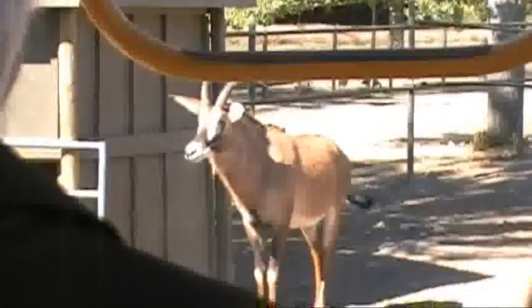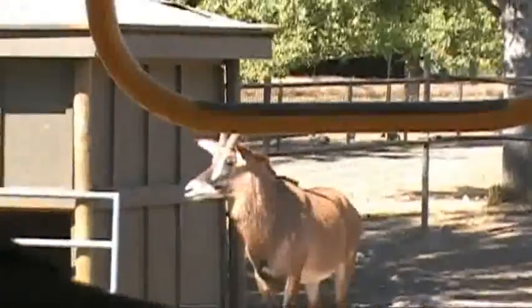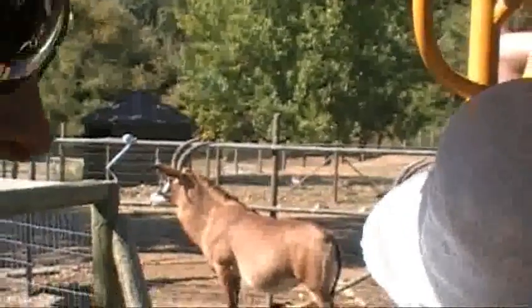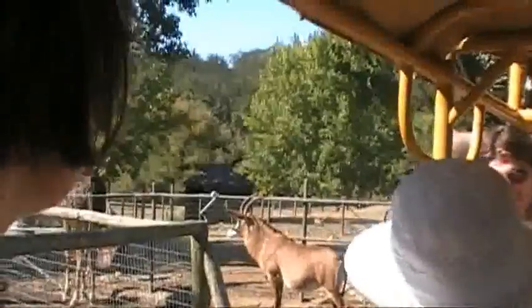Okay. Roan antelope are known as the ghosts of the forest in Africa, being that they scare away all the evil spirits. The next time you go to a museum of history, a museum of art, and they have tribal masks from Africa, depending upon where those masks come from, they might resemble the face of the roan.